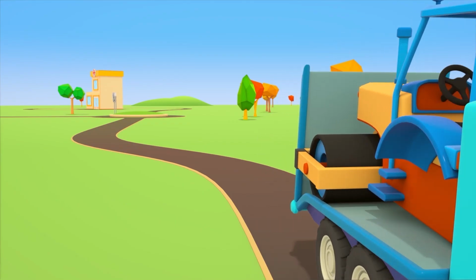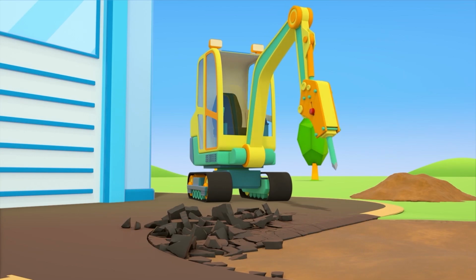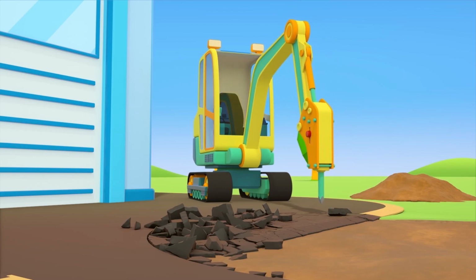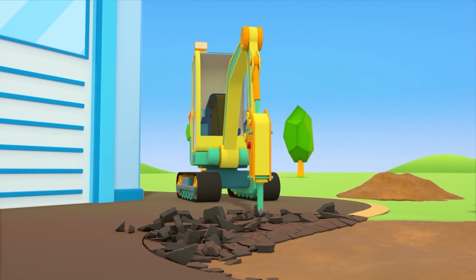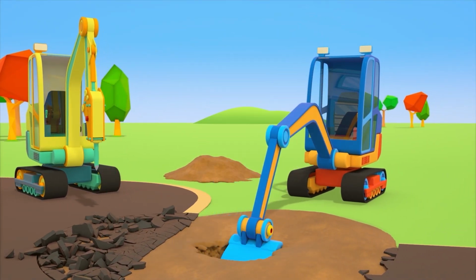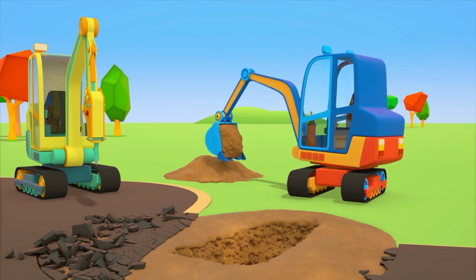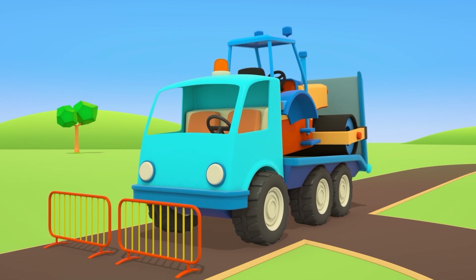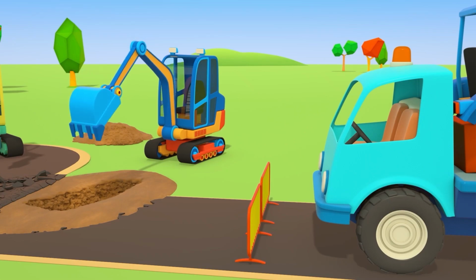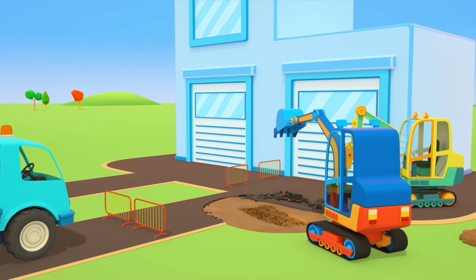The big truck is carrying a broken roller to the repair shop. The helper cars are working in front of it. The jackhammer is breaking up the asphalt. The excavator is digging a hole. The truck gives a honk. It can't wait. It needs to enter the repair shop. Sorry, but you can't enter through these gates. Go to the left entrance.